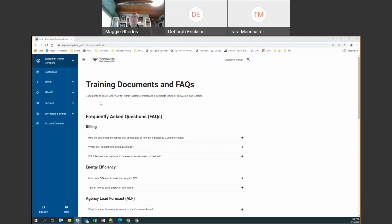It's just a step-by-step and provides some additional information that we thought would be beneficial and helpful to you, since this is a new responsibility for you in managing your users. So that's going to be in this help in the training documents section. And then also are the FAQs. On the left navigation, each of these pages has a section for up to 3 FAQs. And so they're also all brought into here, separated out by the category.